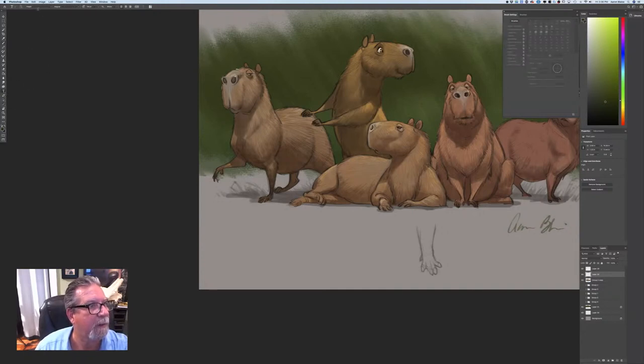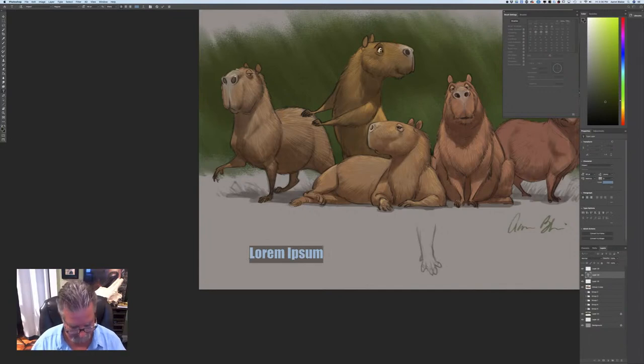Do you ever use the color dodge blending mode in your drawings? Yes. I do.